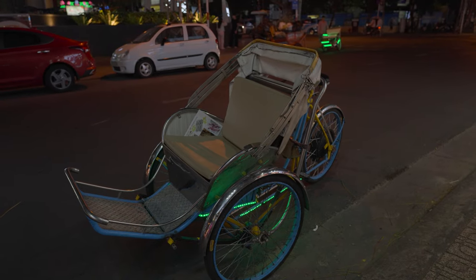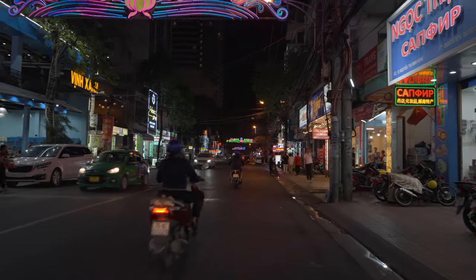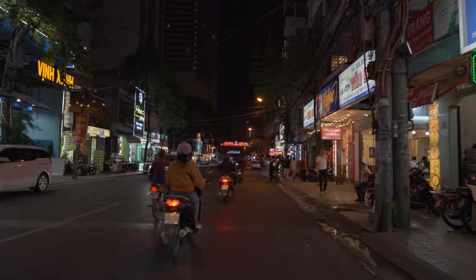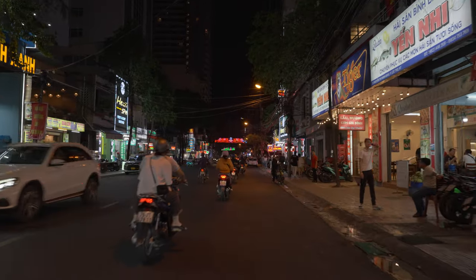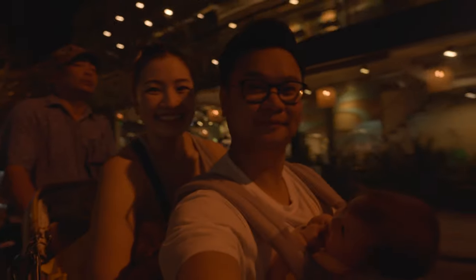So we took a ride in a cyclo around Nha Trang Center. Cyclo, invented by the French in the early 19th century, is a modified three-wheeled bicycle. The nostalgia feeling hit me instantly. If you ever get the chance, it's something you should definitely try, since cyclos are totally forbidden in some provinces in Vietnam, like Saigon, due to traffic obstruction.